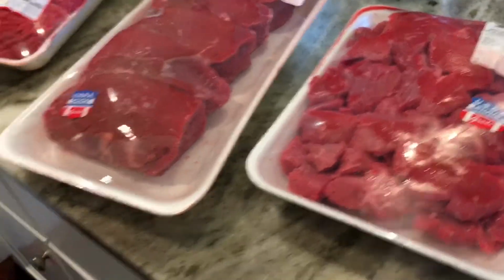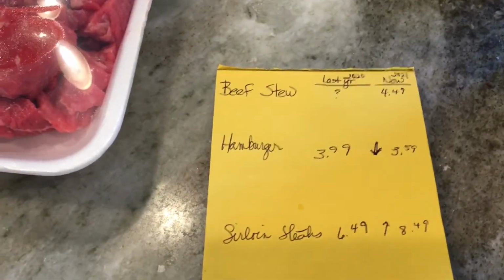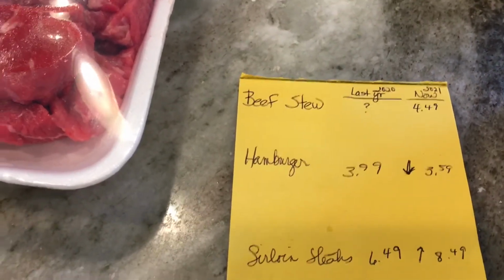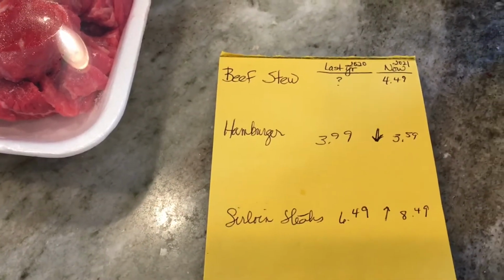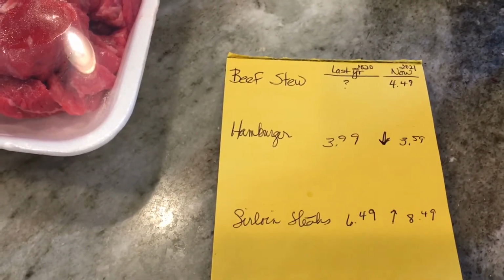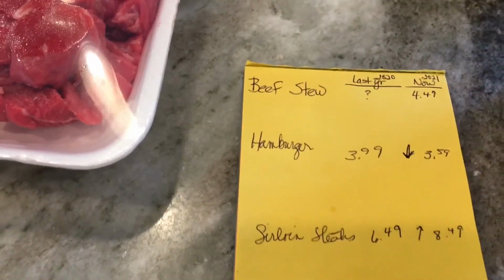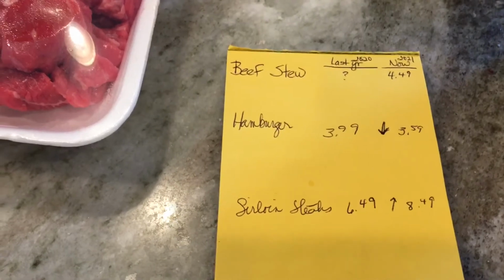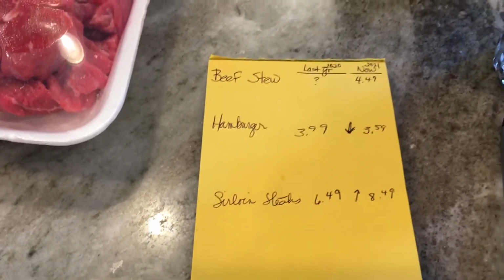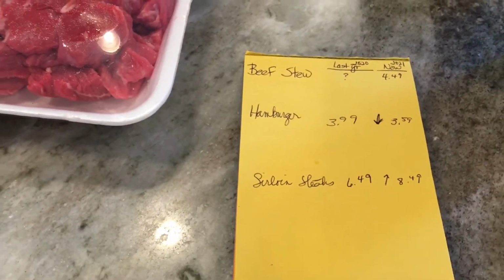So let me share with you what happened last July. I'm not sure how much the stew beef was. I did not write that total down, but now it is $4.49 a pound, and I'm going to try to keep up with this. The hamburger last July was $3.99 a pound. It's actually gone down. It was $3.59 today. I don't know why. But the sirloin steaks 10 months ago were $6.49 and now they're $8.49. So they have gone up $2 a pound.